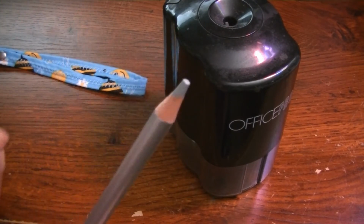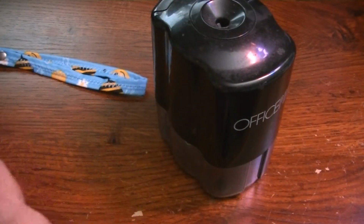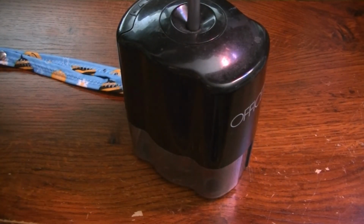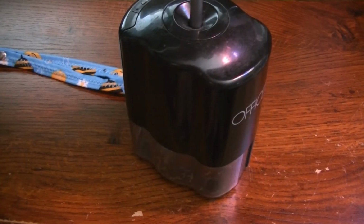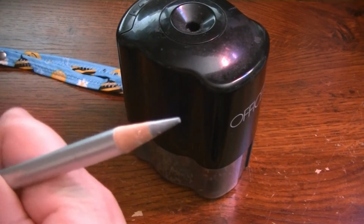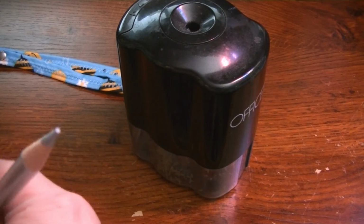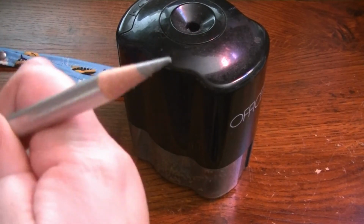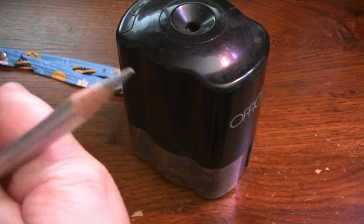It looks like a silver color, so you can see here how the tip looks, and I'm going to put it in and we'll see how it does. Let's cross our fingers that I did not break it. It's loud though. And you can see there is a nice tip on that. Sometimes I do it a little bit more, but that's a nice tip on that pencil.